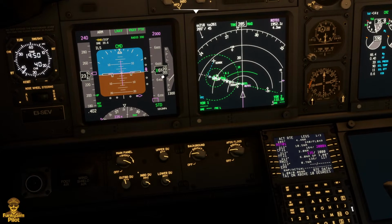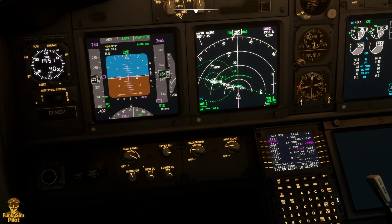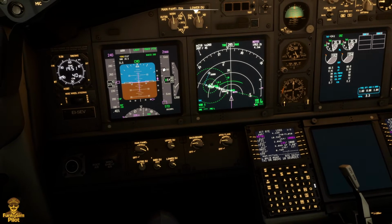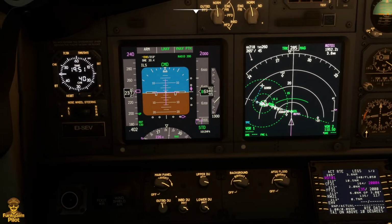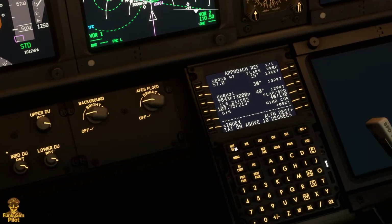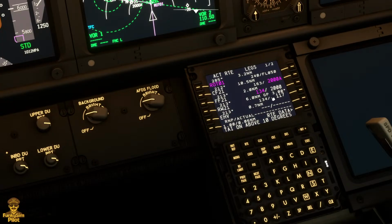So where are we now? 6,000 feet. We're below the glide slope. That's good news as well. We'll be taking a left turn. Still CMD on. LNAV, VNAV path. So we've set everything, but I want to check our approach page. Speeds down to 129 knots for the final approach speed, so that will be 134. Let's check. That's updated as well.